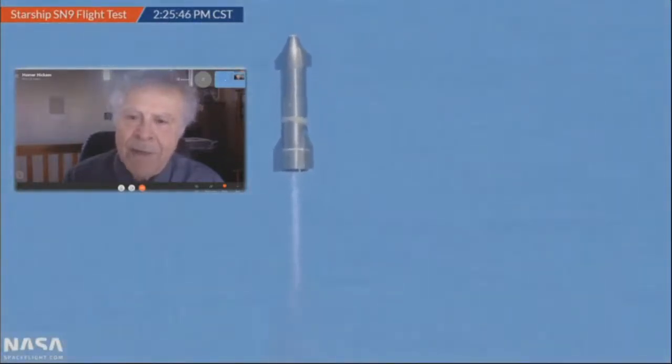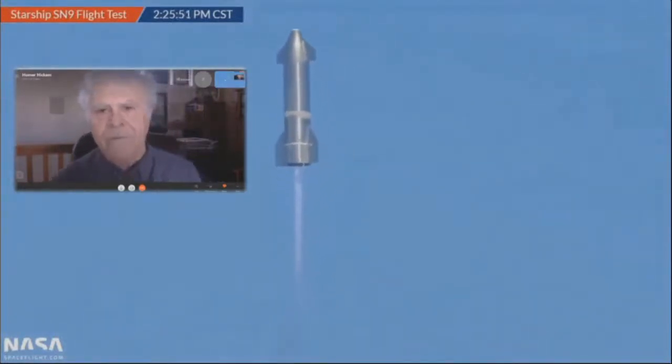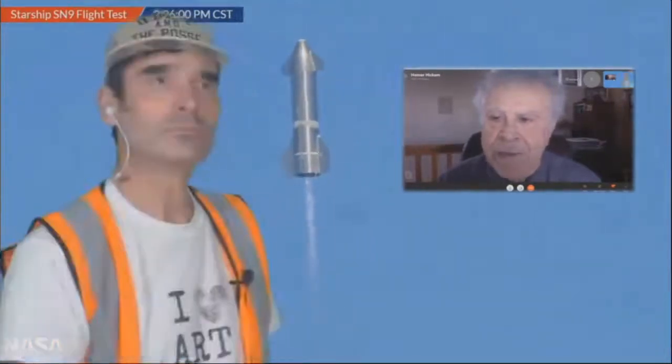But the whole idea was to get high enough so that they could test this kind of revolutionary way of landing something this big. And so that's what they're doing right now. They're just going to fly up to altitude, and then they're going to hover sort of like a helicopter. And the whole idea, once they get up to altitude, is to drain enough propellant, very similar to what it would be like if they were in space coming back in, and then see if they can bring it into any kind of vertical landing.